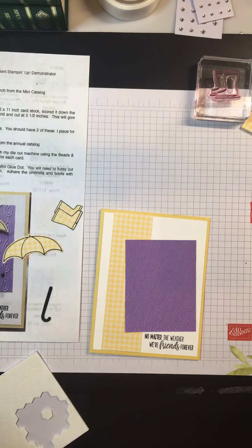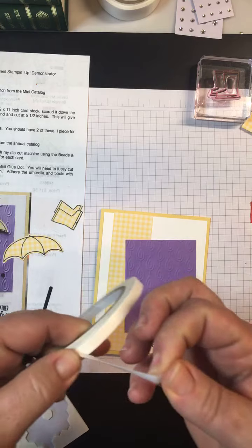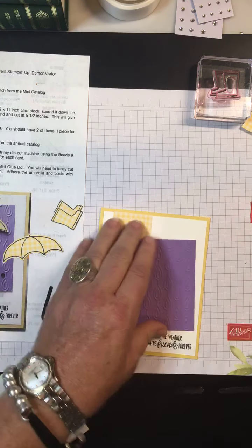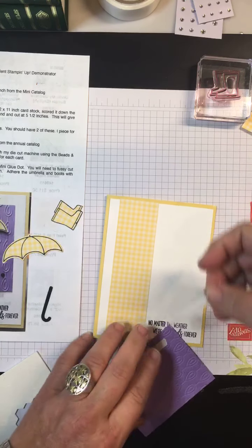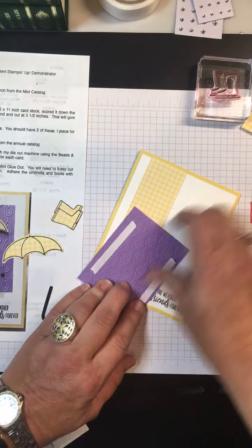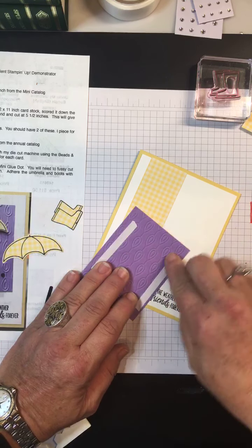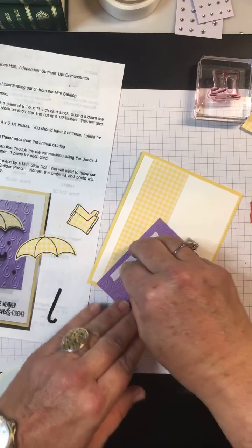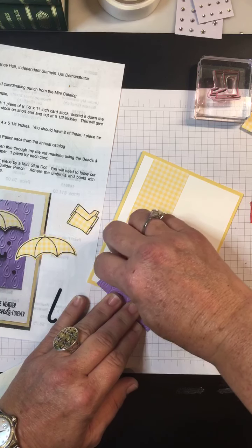Now, I am going to adhere this to my card with tear and tape. The reason I'm using tear and tape is because it has an uneven surface and the snail may not stick to it. So, just going to do it like this really quick. And it helps keep it down. Let's see if I can get my little nubby fingernails under here. Sometimes I can pull it up easy, sometimes I can't.